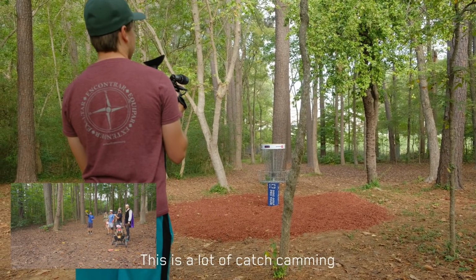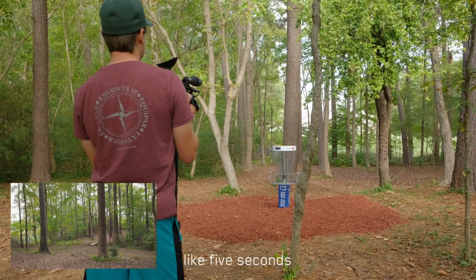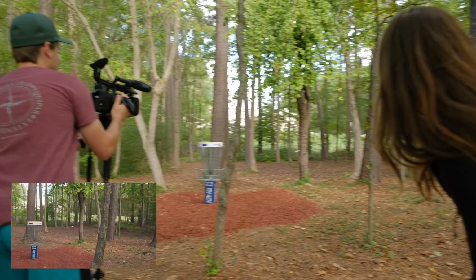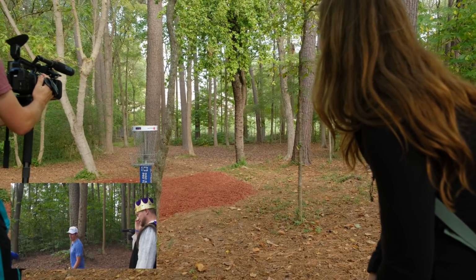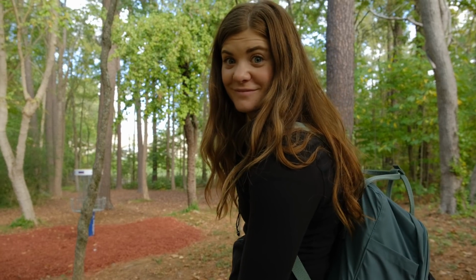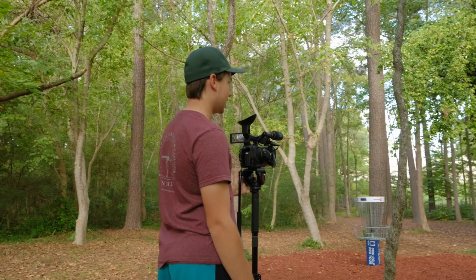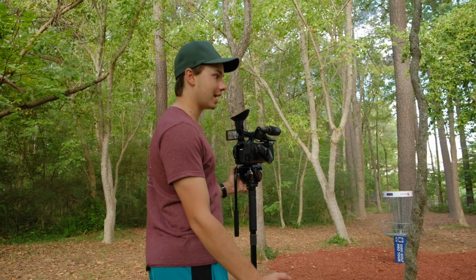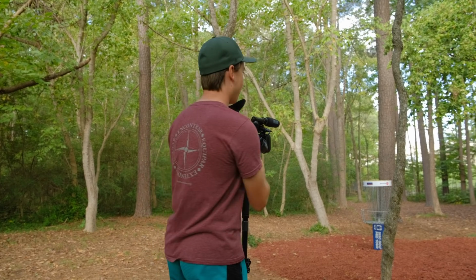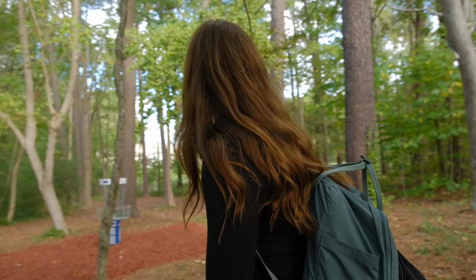This is a lot of catch camming. Yeah. In tournaments, you just sit in here for like a minute and you have to capture like 5 seconds. Like this right here. And you gotta get ready. It goes by so fast. You're just waiting for like a minute, and then you're just standing at the ready, and if you miss the little streak of plastic going through the woods, that's all that it is, yeah. But it adds so much to the viewers.